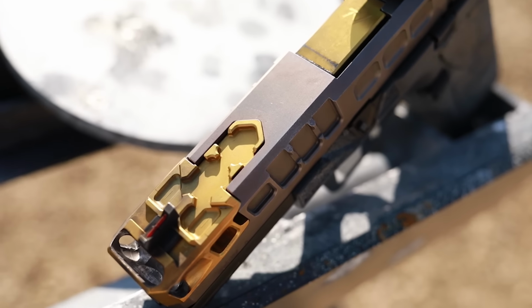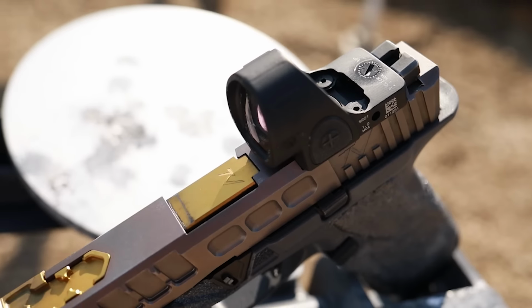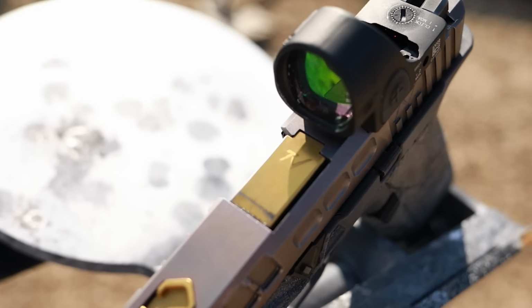Now, going up from Holosun, I would say probably Trijicon. Trijicon is such an amazing company for me personally. One of the first optics that I ever used on an AR-15 was an ACOG. The first optic I ever bought for a rifle was an ACOG. Some of the first optics I ever bought for my handguns were RMRs. The optic that I use in competition every single time is the SRO. And as far as handgun optics go, I truly believe that Trijicon still rules.